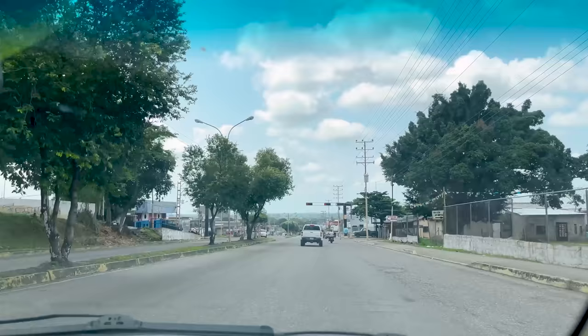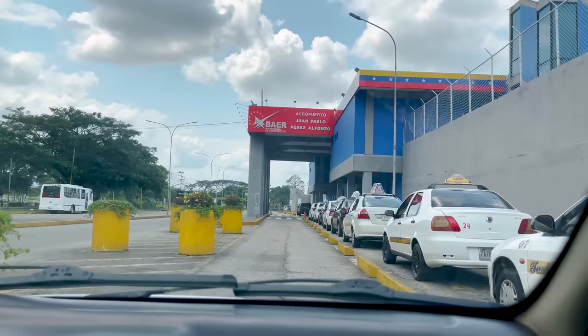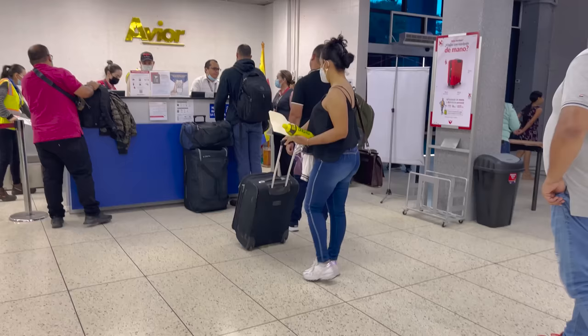Our journey starts in the state of Mérida in western Venezuela, heading to Juan Pablo Perez Alfonzo Airport. The airport is tiny, only offering a handful of daily flights to Caracas and the occasional flight to Port La Mar. Despite its size, Avior Airlines put this sleek gold logo behind their check-in desk.